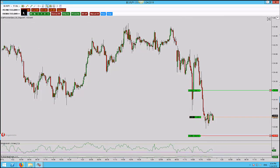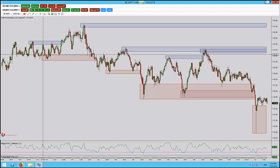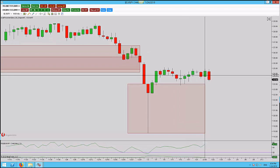So I'm just going to delete everything off and do the high time frame analysis here. This will just be a one in, one out on this particular trade. I had been looking at shorting this market earlier today. That played out nicely without me.